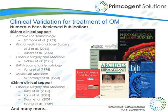We see here a representation of the clinical support for the 405 and 635 nanometer wavelengths. 405 nanometers' ability to successfully degrade the cell wall and cell membrane by upregulating the production of reactive oxygen species and hydrogen peroxide has been studied since 1939, and more recent studies in 2005 and 2012.